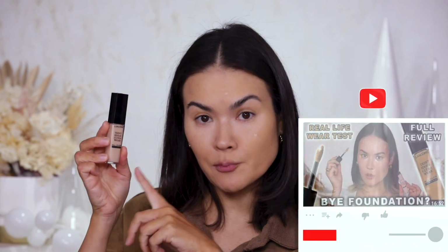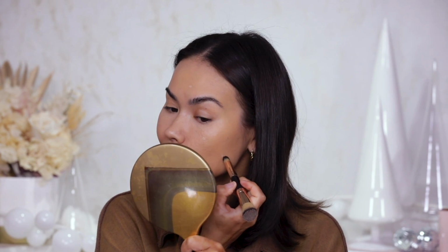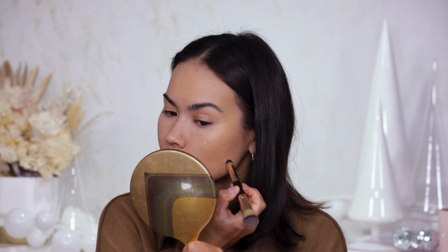I actually did do a separate review for this product. Matter of fact, I'll link that video down below so you can check it out, because the wear test and my check-ins throughout the day look like I'm wearing a full face of foundation, but I'm not. It's literally just a few dots of this covering my imperfections. Such an amazing skin-like product. But the key here is that it really has to match your skin. It can't be too much lighter or too much darker.